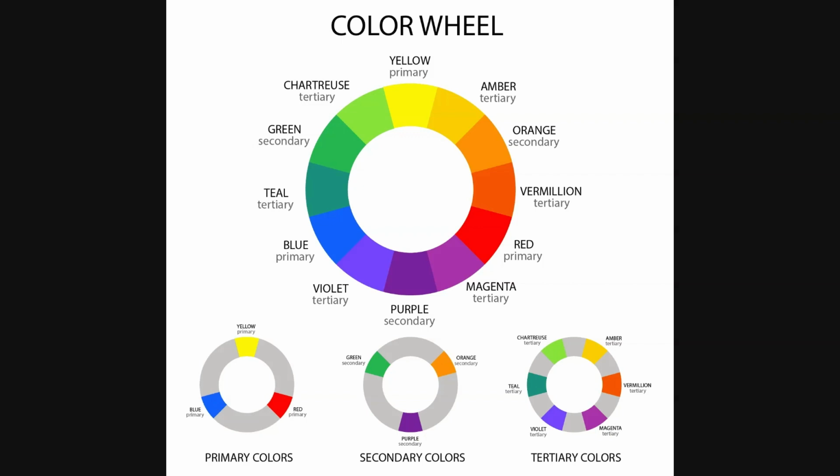And then you have rectangle, or sometimes known as tetradic. So these are 2 sets of complementary colors equaling 4 colors in total. So if you remember, complementary colors are colors that are opposite of each other on the color wheel. So 2 sets of those would make a rectangle. And then finally, you've got a square. So those are 4 colors that are all equally spaced from each other on the color wheel. So for example, orange, yellow, green, blue, and violet. These colors form a square on the color wheel, with each color being spaced 2 colors apart from the other colors. So that's an example of a square color wheel.